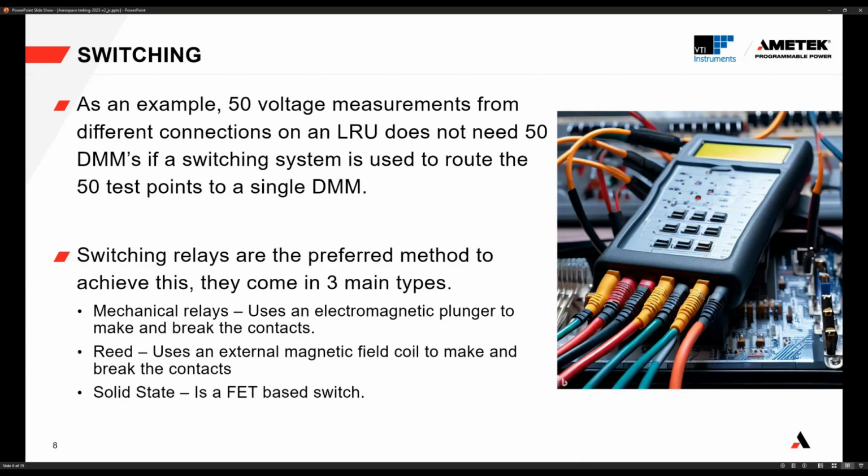And switching relays are the preferred method to achieve this. So when I'm saying switching, I'm not talking a physical switch, as in a toggle switch or a push button switch or something like that. I am talking an actual relay. And when we look at relays, there are three general types. We have mechanical relays, reed relays, and solid state relays or switches.